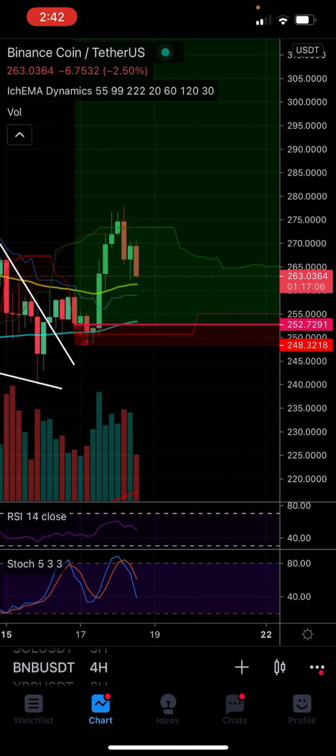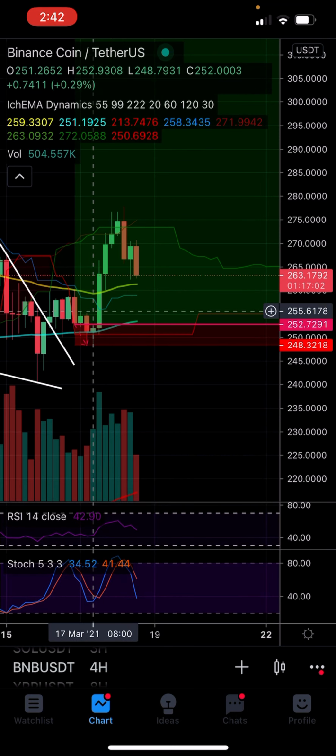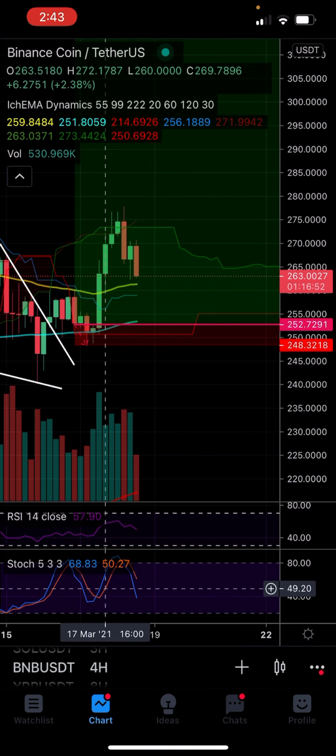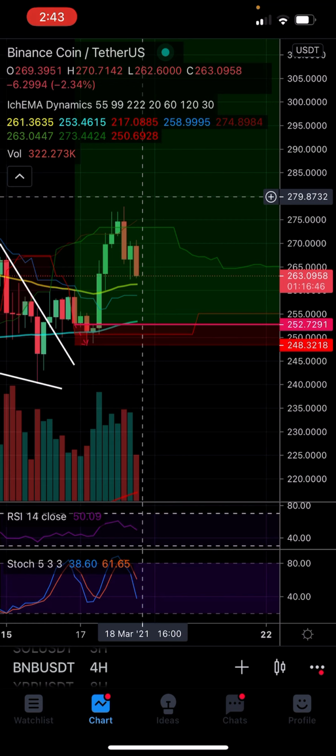There's a lot of support from the 55 EMA, then the 99 EMA, and the bottom of the cloud. Huge, massive support structures here. My IchEMA dynamic supports. The Stoke is moving down quickly. As long as we don't dump too much on this red candle here and we get some support from the 55 EMA here, BNB is going to hold. And I think on the next attempt, she's going to punch through the top of the cloud. Once that happens, she goes back up to $300.